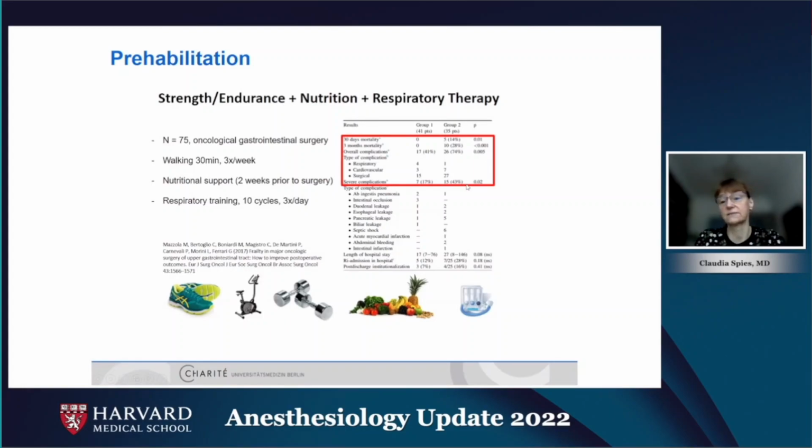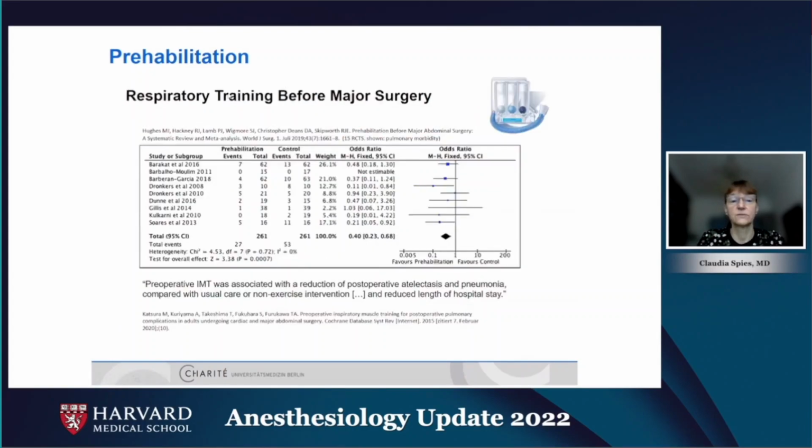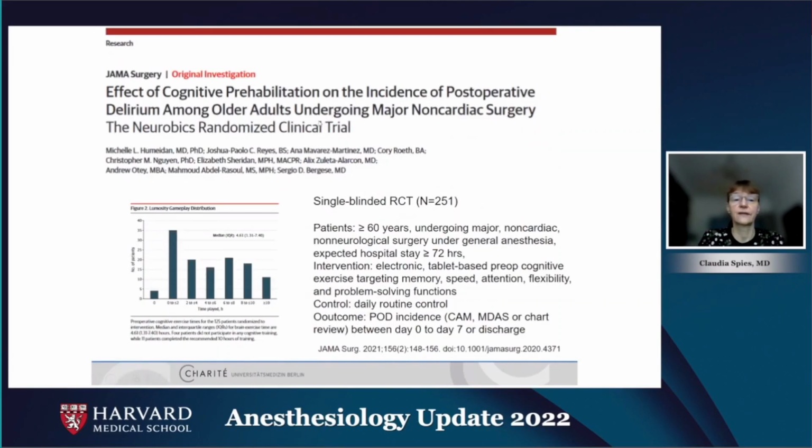They are small studies, but it's still important to check what works and what does not work, and improve the evidence-based literature by further studies. Respiratory training before major surgery gives you a better outcome, in particular in major abdominal surgery. Also, cognitive prehabilitation on the incidence of postoperative delirium, which is also increasing frailty and also increasing cognitive impairments afterwards, can work if you have a good interventional setting.